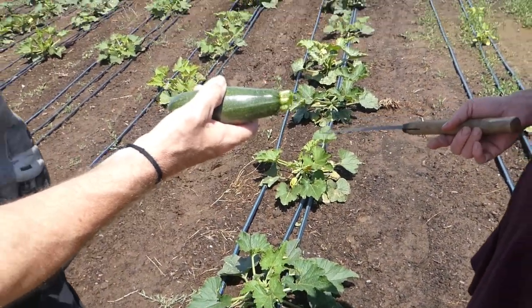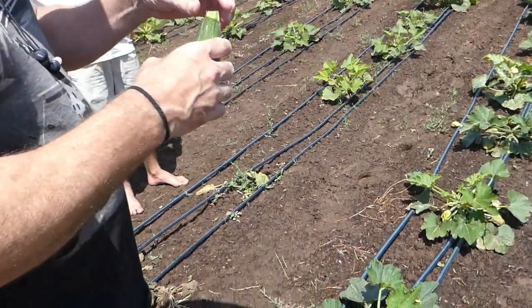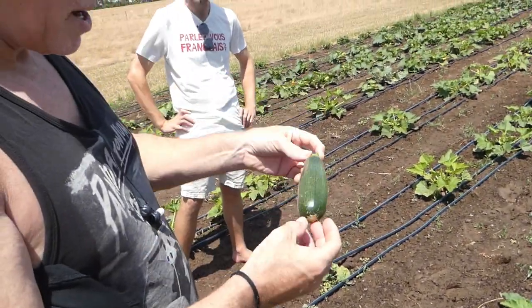Prickly? A little bit prickly. Yeah, I was wondering. Very prickly. You get itchy arms when you harvest. Oh, great. Now you tell me. I was about to pick my nose.